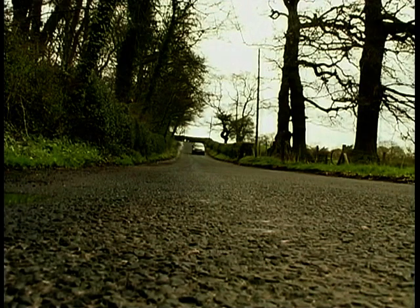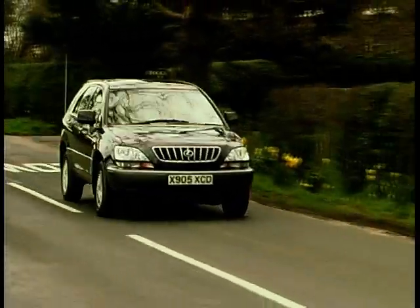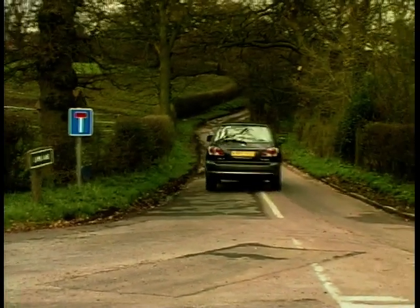Although the RX300's no slouch, performance is brisk rather than frantic. The 6-cylinder 3-litre unit pumps out 280 brake horsepower, enough to propel the car from 0 to 60 in a little over 9 seconds, and onto a top speed of 112 miles an hour. Hurrying the car along hurts the fuel consumption though, and you'll be lucky to see over 22 miles to the gallon.